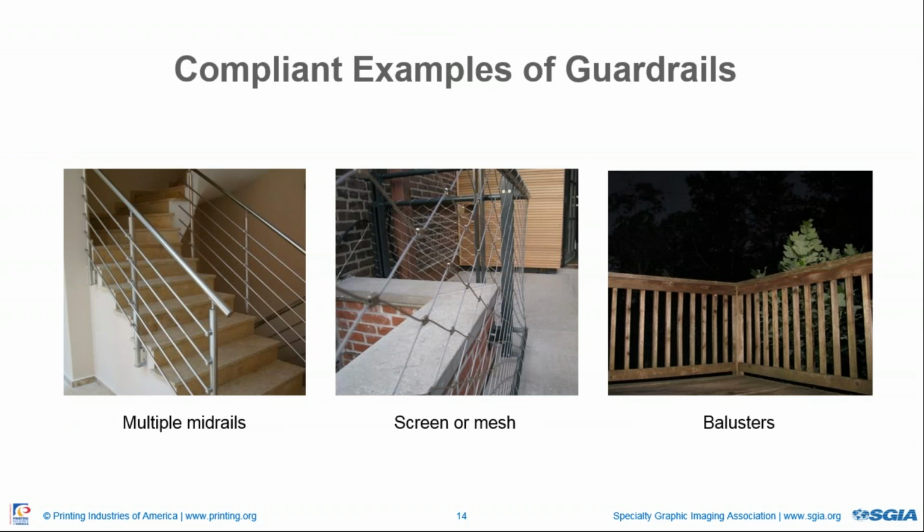So these are those three options that you have if there's more than a 21-inch gap. As you can see in the photos here, if you look at the photo on the right, the top of that guardrail down to the walking working surface is greater than 21 inches, which means you're required to either have the mid rails, the screen or mesh, or the balusters. So all of these are examples of when that parapet is not decreasing the distance between it and the top rail by less than 21 inches.